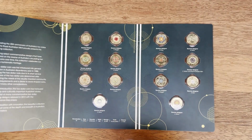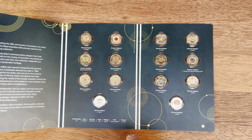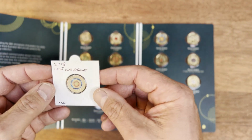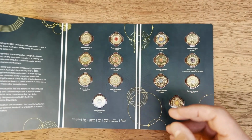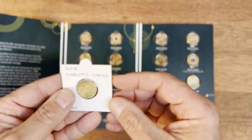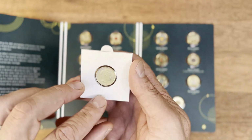A lot of war and Remembrance Day coins on this side as well. Another Lest We Forget coin here, this one with the internal flame in the middle. So again, another great design there. And then we've got the Invictus Games. I found it quite odd that it was added, but there's an Invictus Games $2 coin there as well.